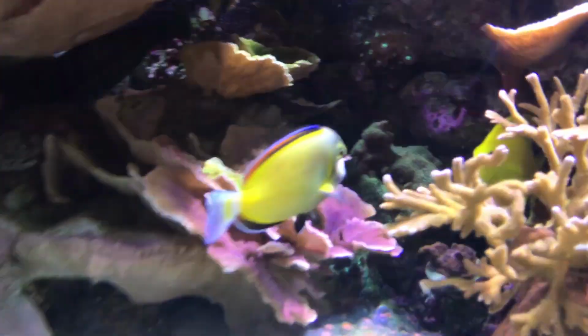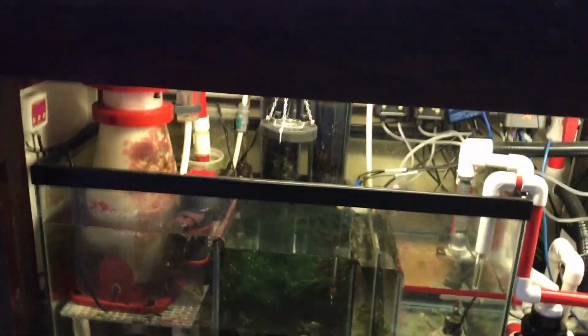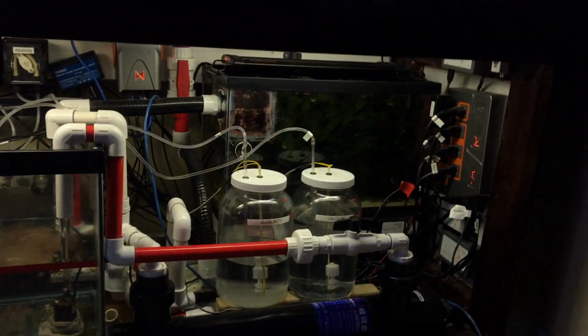Then underneath, turn on that light. So I do need to do an updated sump tour of all the equipment, but just quickly, that's everything that's down here.